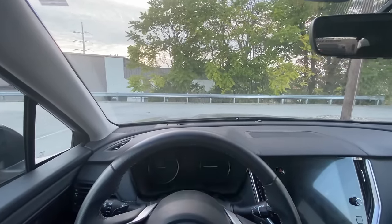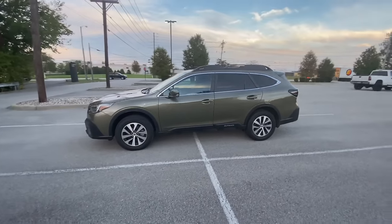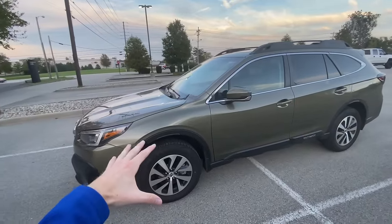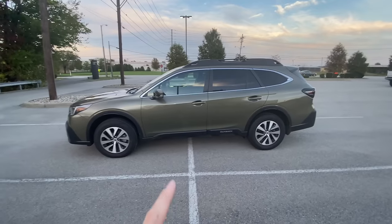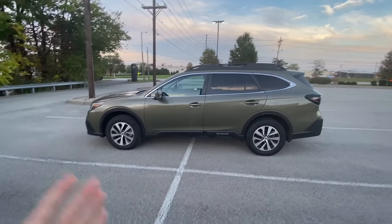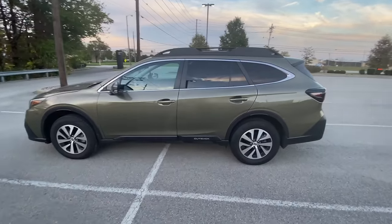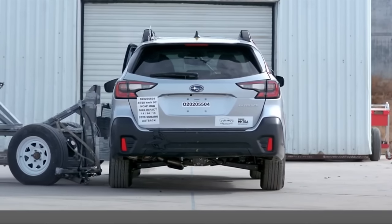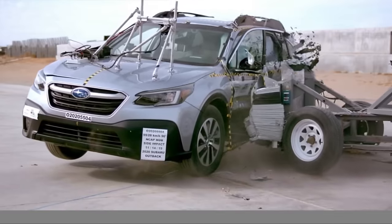The second benefit to that horizontal boxer engine is that because the weight of that heavy engine sits down lower into the car, it also gives the car a lower center of gravity. So whenever you're making turns, whenever you're driving, the car is going to be much more planted to the ground. So it's less likely to roll over if you're taking turns really fast, or even on side impact, if you get hit really hard from the side, it's less likely to roll over in an accident.